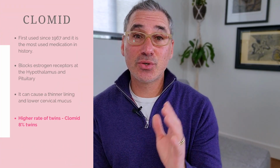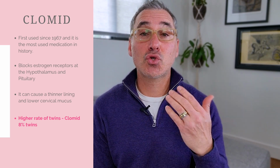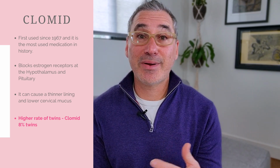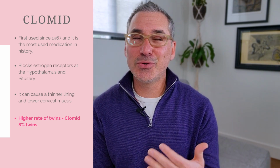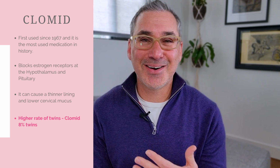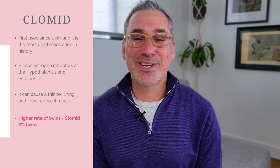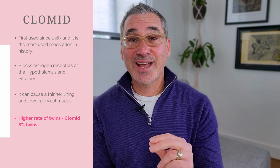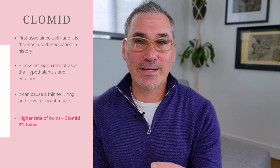As compared to Letrozole, Clomid actually has a much higher multiples rate, meaning twins. So we do tend to be more careful in the fertility space about having multiples because multiples can cause more complications. So to some of you, twins might sound attractive, but to all of us on the medical side of things, we prefer to mitigate or reduce the chance of twins. And Clomid does increase your chance, especially in relationship to Letrozole. The chance of having multiples or twins in this case with Clomid is about 8%.